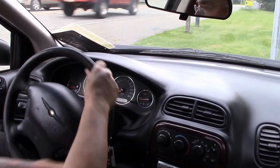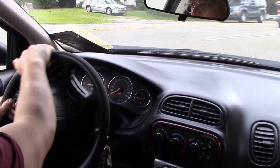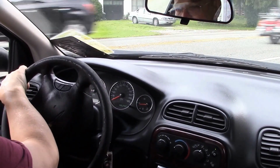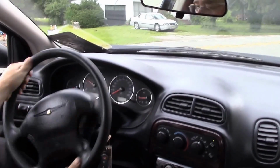Oh, gotta do my little K-turn here. This has a pretty big turning radius. This actually is a rather large car, even though it is the 6-cylinder engine, and you probably will get pretty good gas mileage. But anyway, I'm gonna shut up and take off at a pretty hard acceleration pace so you guys can see how she runs, sounds, and shifts. Here we go.